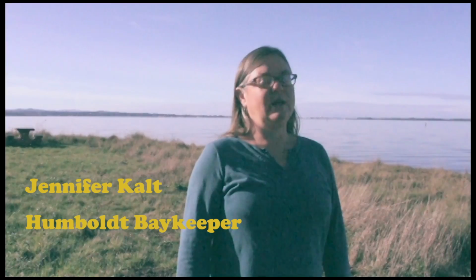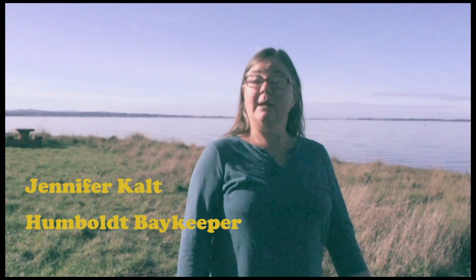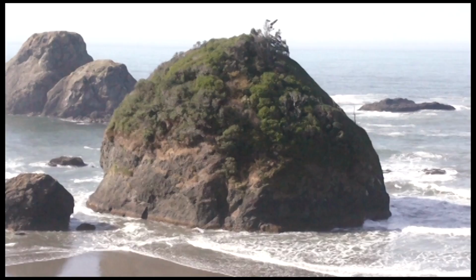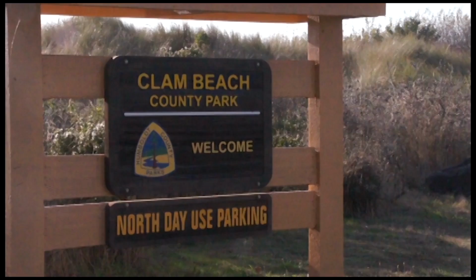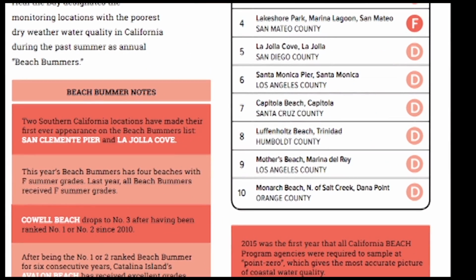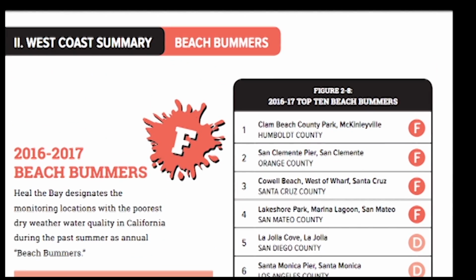Heal the Bay does an annual beach report card, and that is focused on bacteria pollution at beaches all up and down the state. This year, Clam Beach in McKinleyville was the top worst beach for bacteria pollution. It's been on the beach report card's top 10 dirtiest beaches for 3 years in a row, but this year it got the distinction of being the worst, #1 worst beach.